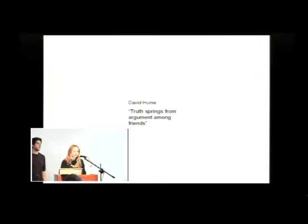Bedford Square is actually the location of one of the most famous salons in London that was started here in the 19th century, and it's also obviously Bloomsbury Group is associated with it. And so that's what we wanted to do, was bring this concept back.